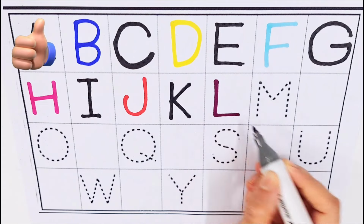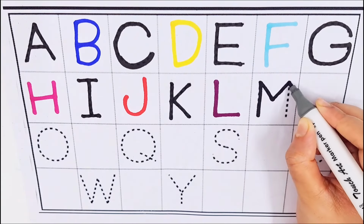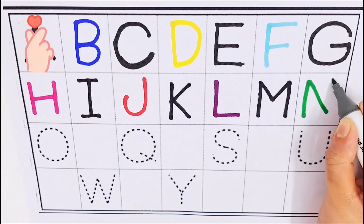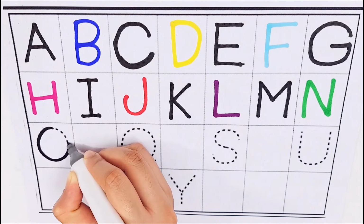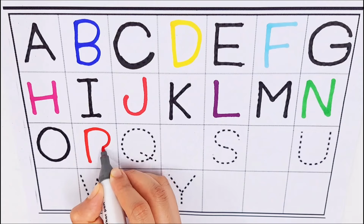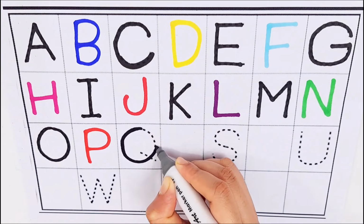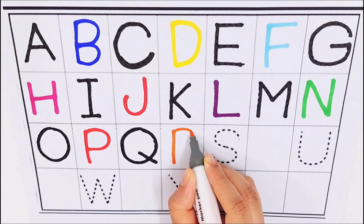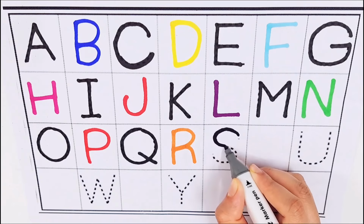L for lion. M for moon. N for nose. O for ox. P for pineapple. Q for quilt. R for rose. S for star.